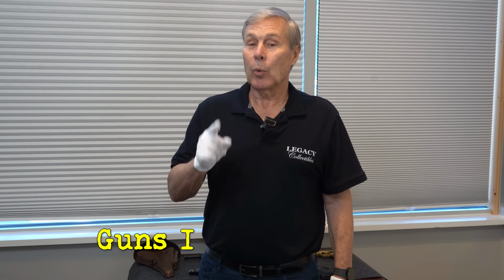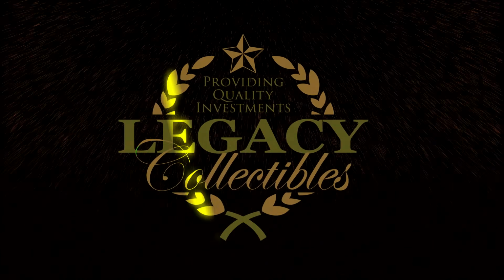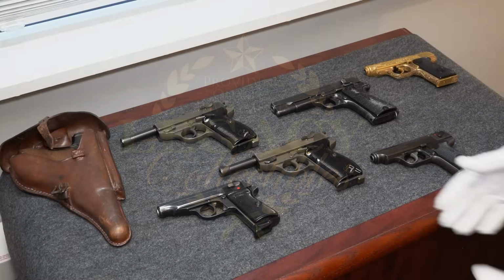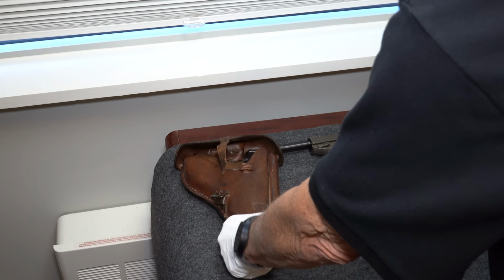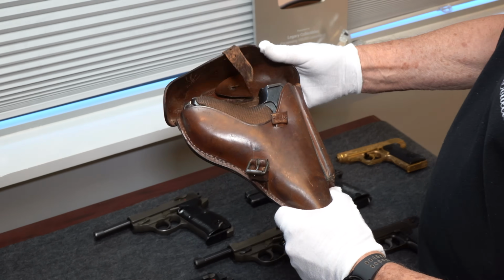Hey guys, most of the guns I show you in videos are not guns that I'm going to keep or put away into the safe, but today's segment I'm going to call Guns I Want to Keep. Okay, here they are, beautiful guns, all guns that I would like to keep, should be in my safe, but I can't keep them all. So let me show them to you so at least all of us can drool over them.